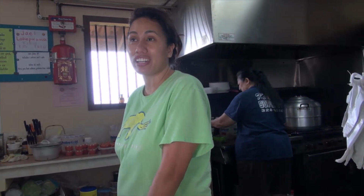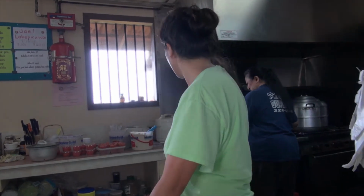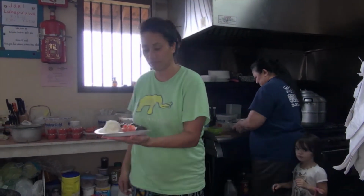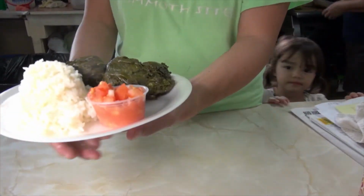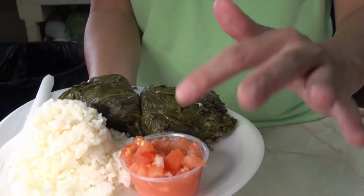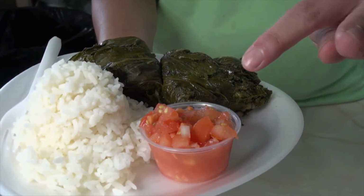We have pork or chicken lau lau. It's pork or chicken wrapped in taro leaf, and it looks like this. Pork, and then chicken. The outside is taro leaf, and then this is lomi salmon. There's basically tomatoes, but there's bits of salmon in there too.